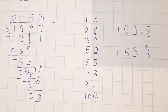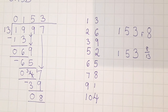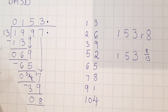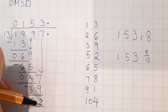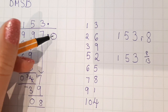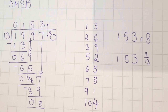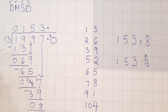Or you could express the remainder as a decimal. Now to do that, all you have to do is write in a decimal point after the ones in your division bar there, and you're going to write a 0 in your division bar here. Then your remainder is going to go in front of the 0, and then you just carry on from where you left off.